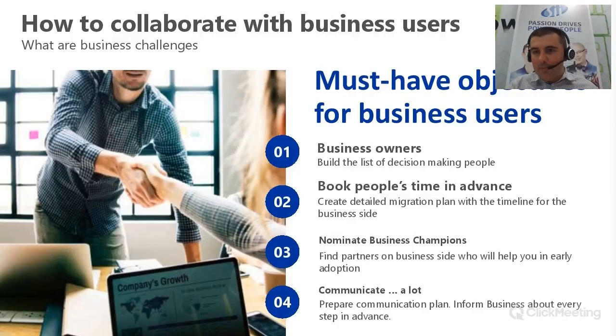Nominate business champions. As you can see, their names appear a lot. It's really good to have them on board for the project from day one, from the very early stage, to use them to help you with communication and adoption with the business users that move from SharePoint on-premise to cloud solutions.